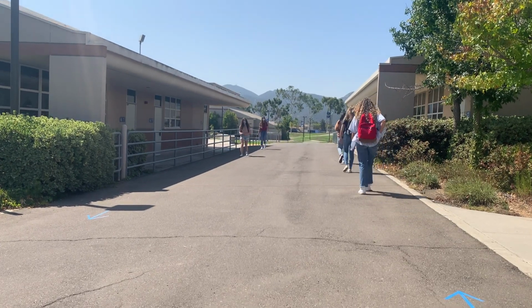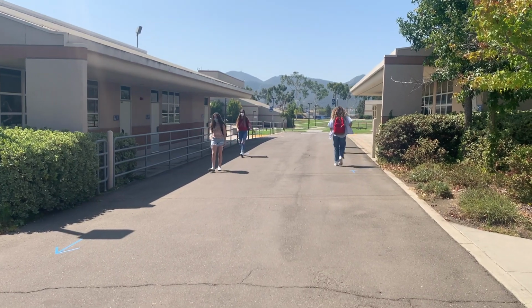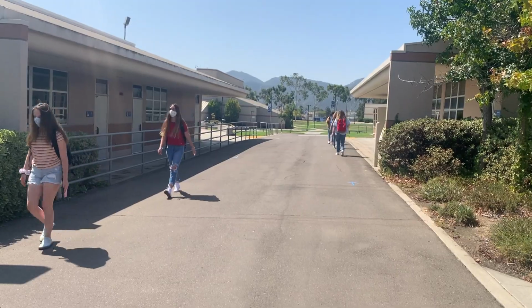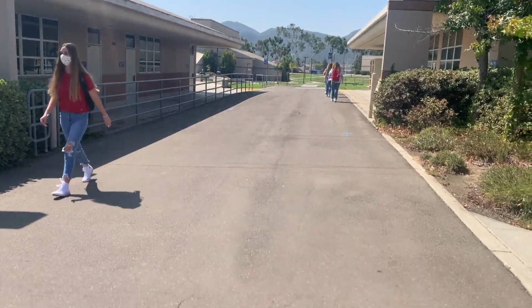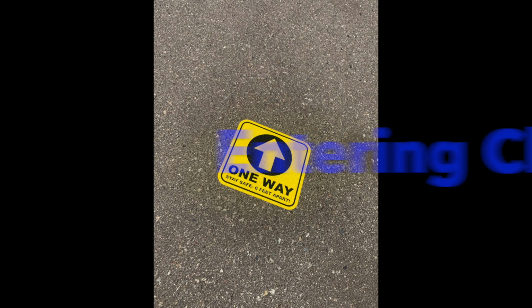Students, as you're traveling through campus, we're going to ask that you pay attention to the directional markings on the ground. So you'll see arrows showing you which direction your path of travel should be. You'll also see some of these stickers around campus as well.